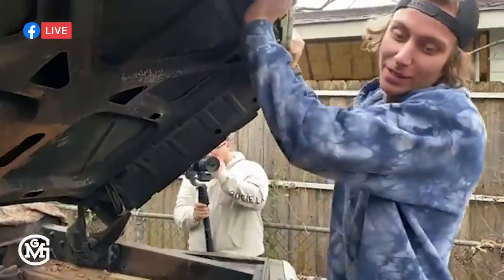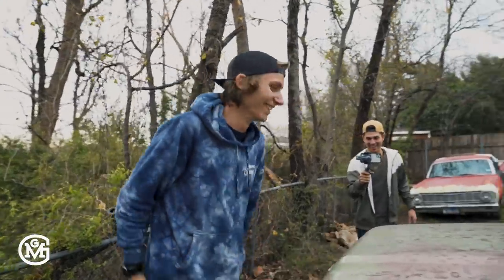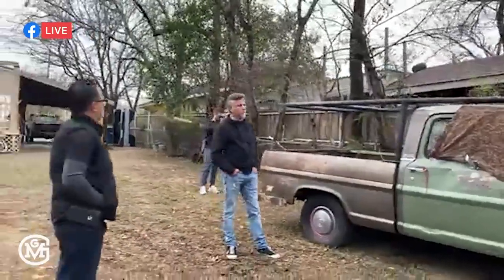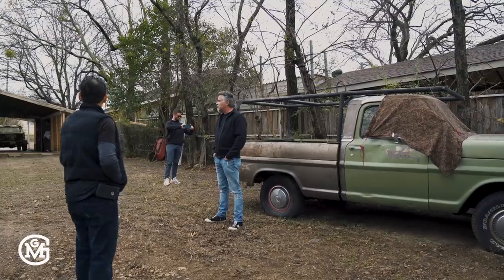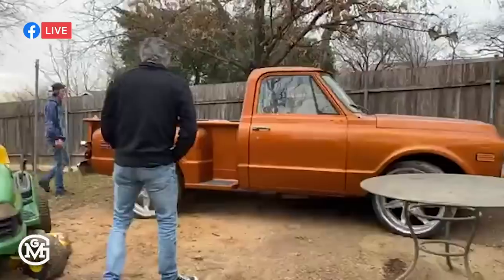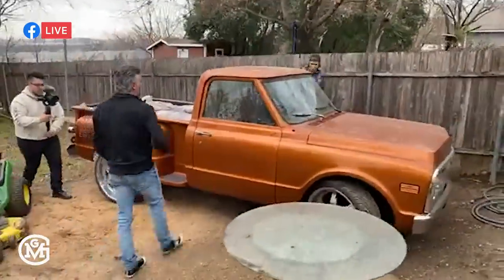All depends on what the money is. How much is this? You can take this one for $5,500. That's too much. I buy and sell a lot of these. What's up with the gold truck? It looks like it's been fixed up a little bit. How much is that? $12,000? How come? Okay, but it looks like we got discs in the front.